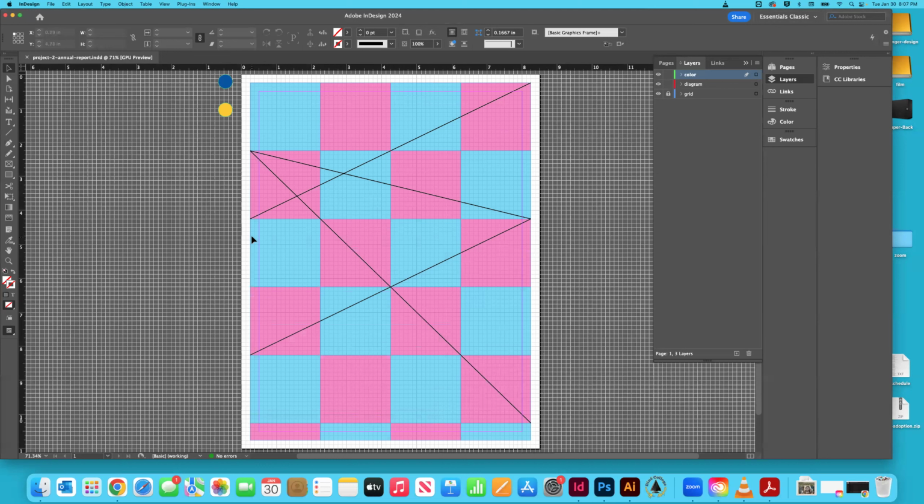Like, let's say you're trying to do a monograph on an artist, and the artist has, of course, a lot of paintings and drawings and photographs and sketches and all these visual assets that you're going to be arranging on a page. Instead of your file turning into a monstrosity that's 200, 300 megabytes, InDesign ensures that your file is manageable and that your software is not going to crash.